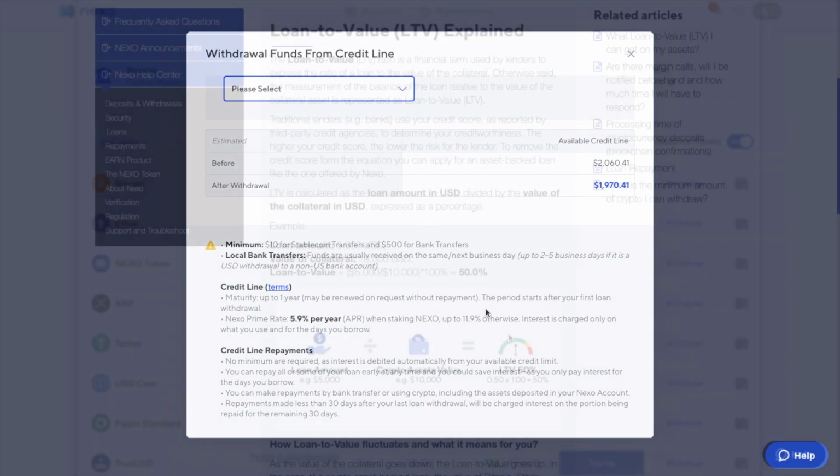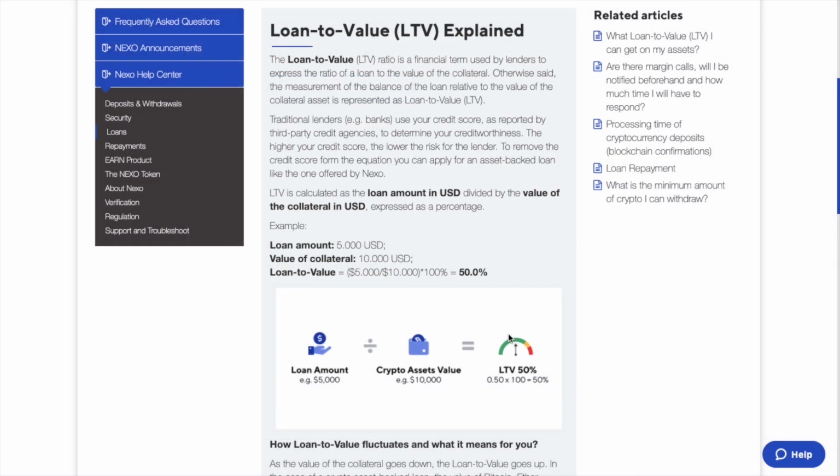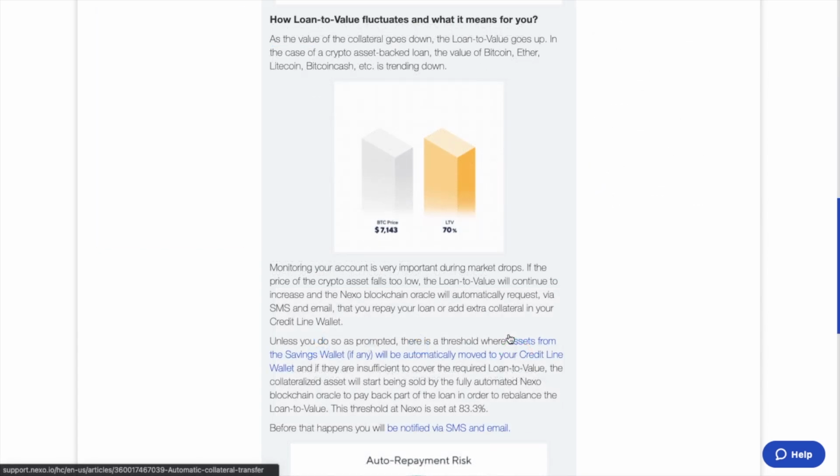Just be aware though that the loan to value ratio is really important, and it can change especially if the value of the collateral goes down, as the loan to value will then go up. So monitoring your account is really important, especially during market drops. If the price of the crypto asset falls too low, the loan to value will continue to increase, and Nexo will automatically request via SMS and email that you repay your loan or add extra collateral in your credit line wallet.